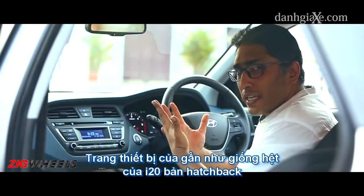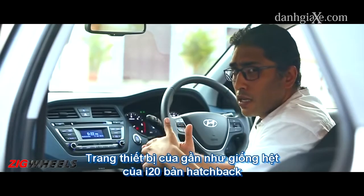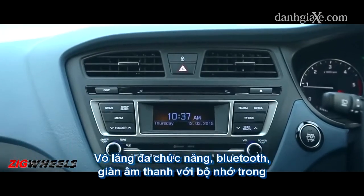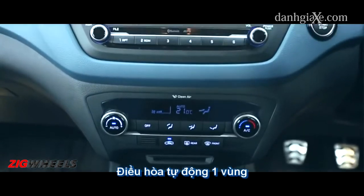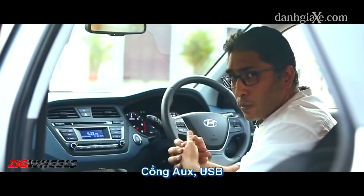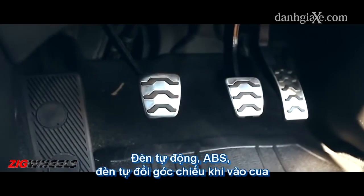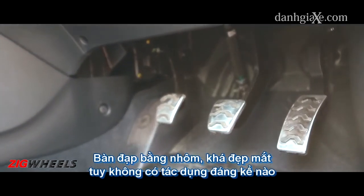Now in terms of equipment, again, it's the same story. So now this is the top of the line SX version, and the equipment list is similar or identical to the Elite i20 top of the line. So you have a multifunction steering wheel, you have Bluetooth connectivity, you have a stereo with internal memory, and you have a digital climate control system. It's a single zone one, just like on the Elite i20, and you get aux input and USB. And there's more: automatic lights, ABS and airbags. Additionally, the i20 Active gets cornering lights and aluminium pedals. Yes, we know the latter doesn't really add to the driving experience in any way, but it does look cool.